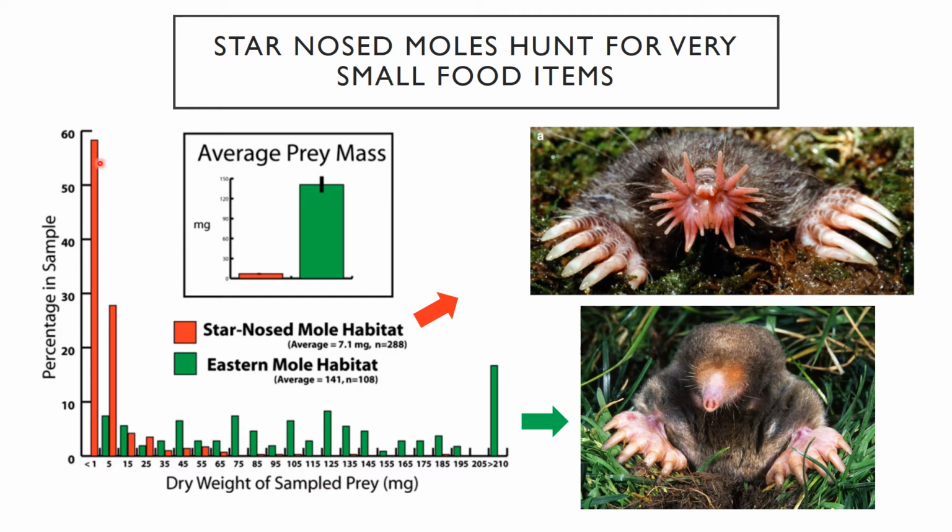When you look at the kinds of prey items that are around in the star-nosed mole habitat, and you weigh them, they're really, really small. Less than 1 milligram, upwards to 5 milligrams. The vast majority of their prey items are that small. Whereas the eastern mole has a lot bigger things that it can hunt for.